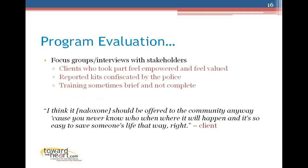So for the clients, focus groups and interviews, the clients who took part in the program felt empowered and felt valued. As I mentioned, there were kits confiscated by the police, and our interviews with the police showed us that we needed to do further education there.